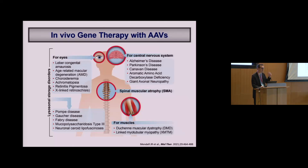So you can use it to inject into the eyes if you have some disease of the retina or retinitis pigmentosa. There are some metabolic diseases where AAVs are used, central nervous diseases, neurodegenerative diseases where AAVs have been used successfully, and then also for muscular dystrophies, whether that's Duchenne muscular dystrophy or limb-girdle muscular dystrophy. And the most impressive results I have seen are in a disease called spinal muscular atrophy, or SMA, and I'm going to talk about that a little bit later.